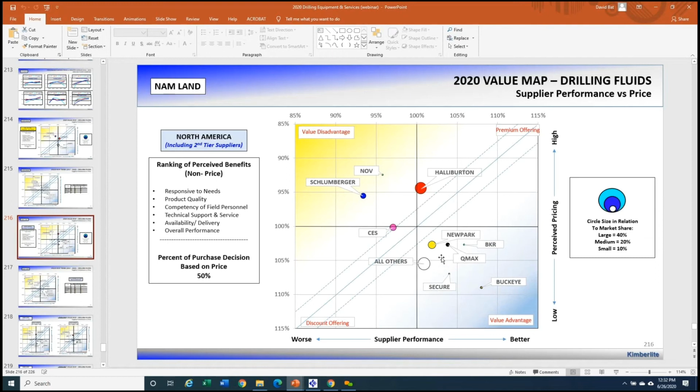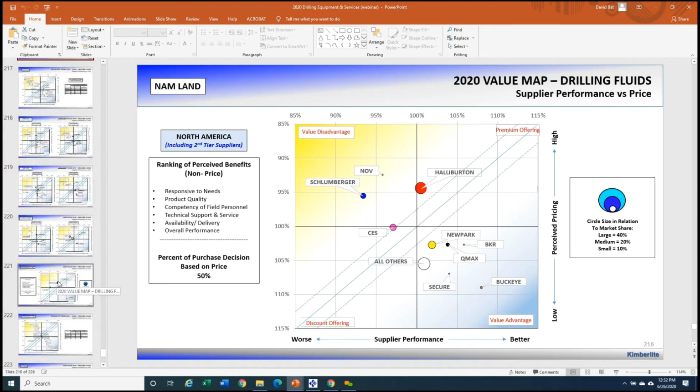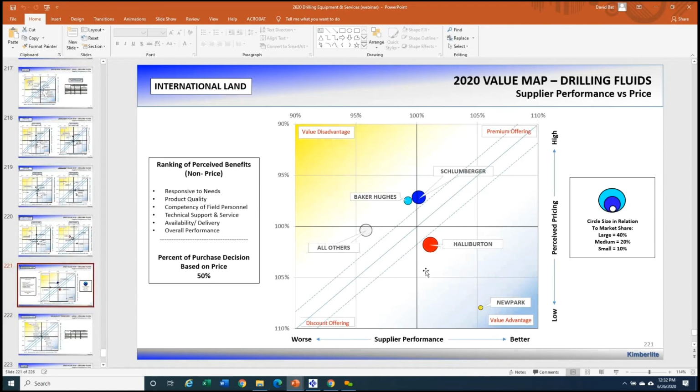There are other suppliers as well that are value advantage. Halliburton Baroid is certainly a market share leader and certainly has strong heritage in the drilling fluid space. But what you'll notice is as you move into international markets, you can see where Halliburton's value begins to really strengthen along with Newpark's and others.